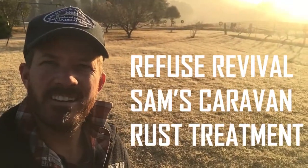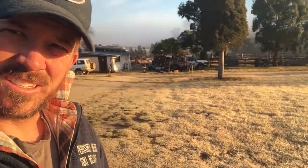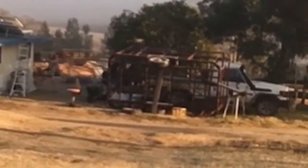It's a stunning day, nice and frosty here in Candlelay today. What we're going to be working on is finishing off the frame down there with the caravan, and I'll be cleaning that up while I get Steve to go around and check that we've got all the bits and pieces we need for our windows and doors.